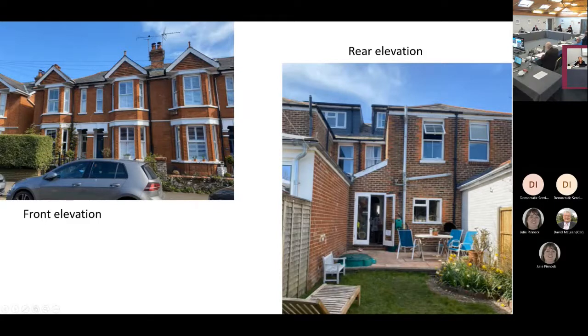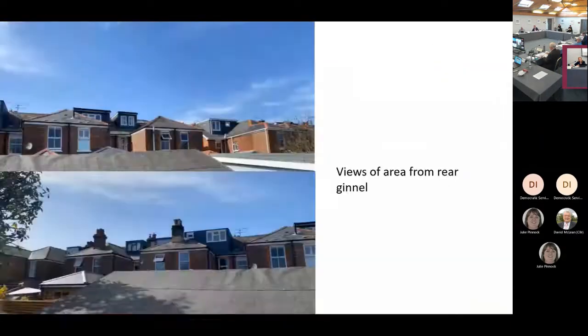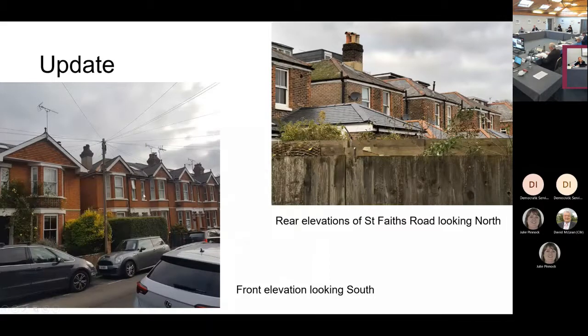The first floor window at number 41, as I said, serves a bedroom, not a bathroom. A 45 degree test has been conducted, and though there was a limited impact on this window, it was not considered to be sufficient to warrant a reason for refusal in this case. The additional photographs have been submitted. So here is the front elevation where you can see the existing roof light. This would be moved up, and an additional one would be next door to us, just above the gable here.